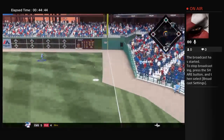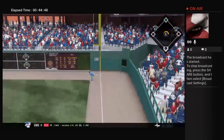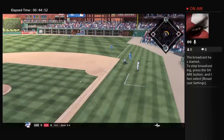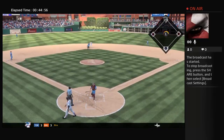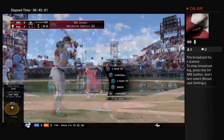And opposite field as he lines this down the line in right. And that's in for his second hit of the afternoon. Runner's still going. They're going to wave him around third. And he's going to score with ease as the throw will be too late. Phil Gosselin will stand in to keep things going.